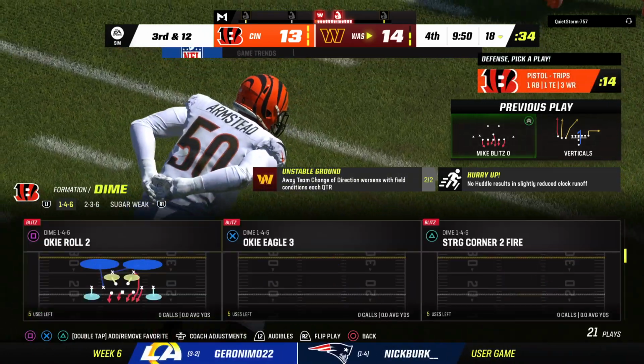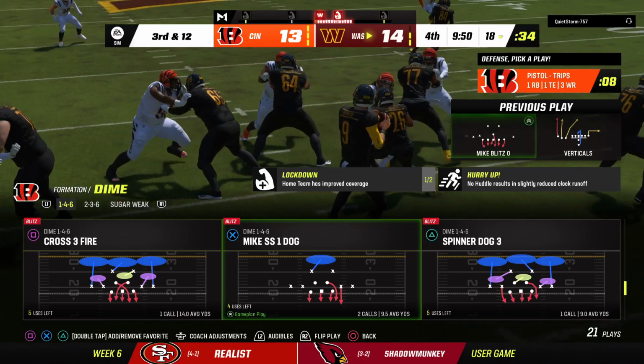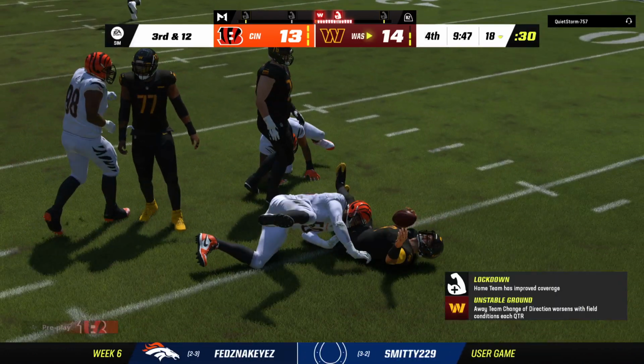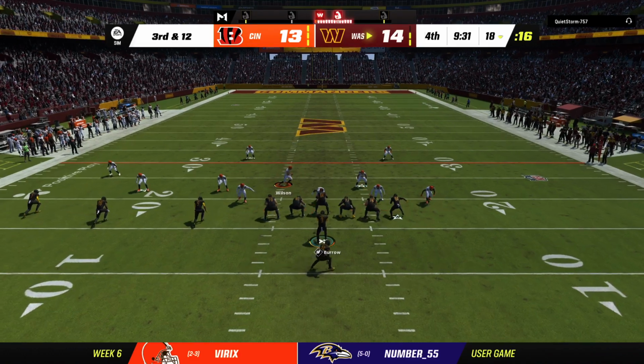This is a little hard for me to compute because I'm watching sack after sack happen, but somehow they're still behind in the game. I would expect all of this defensive pressure to translate to them taking a lead, and thus far it hasn't happened. Time's winding down. They don't want to waste this type of performance from these ace pass rushers.